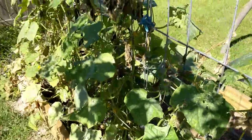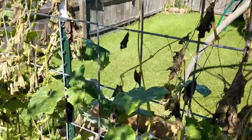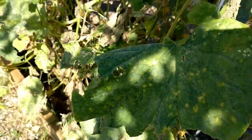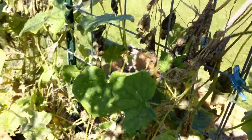Okay guys, so it's a couple of days later and I have yet to pull these out because I've been busy working on some other projects. But I wanted to show you real quick. Look on these leaves, sorry for the shadows, and I'm sorry for the wind, it's kind of crazy out here. But you don't see any more black spots on these leaves. I believe I figured it out. I believe it was aphids.